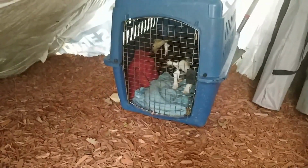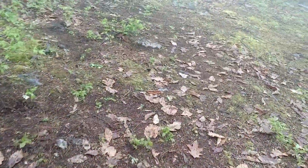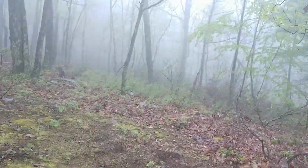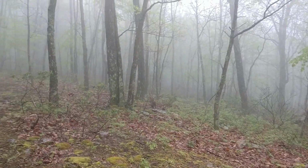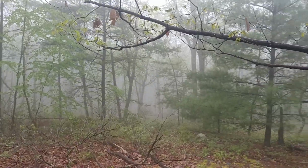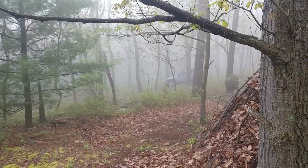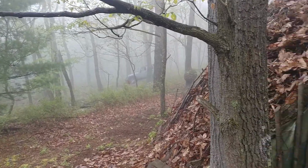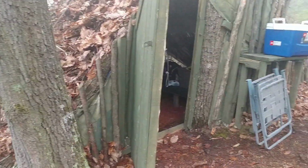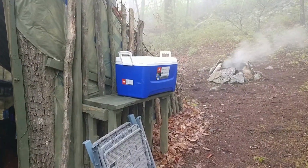So a few things to pack yet. Doggies are in there sleeping. And we'll be heading out. Doesn't look like this fog's gonna burn off none too soon here today either. So next up we'll be getting everything into the Jeep and heading out.